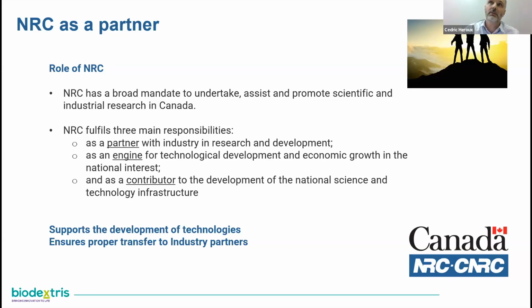As much as NRC is also capable of doing some manufacturing, the intent between NRC and eventually commercial production is always to prepare a transfer. So this is something to keep in mind, that NRC develops always with the end result in mind. So they know that they need to document and prepare themselves for a proper transfer.